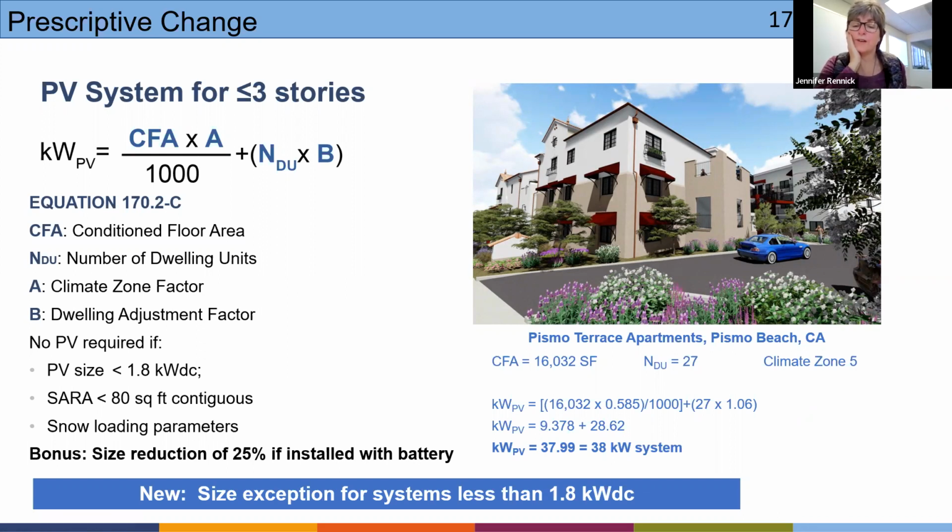And for this 27 unit, 3-story apartment building in Pismo Beach, we end up with a 38 kilowatt PV system required. And so they could get a reduction on that if they install the battery. I know for a fact on this project, we had plenty of roof area. So our SARA was far greater than 80 square feet, and the PV system size is greater than 1.8 kilowatts DC. And from having done this project, I know that the 38 kilowatt system covered about half of the total roof area.